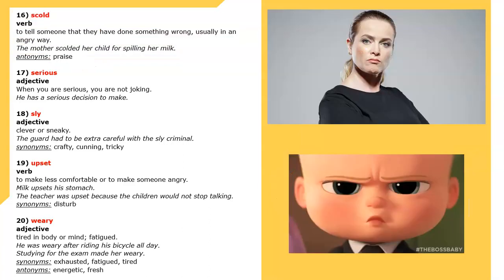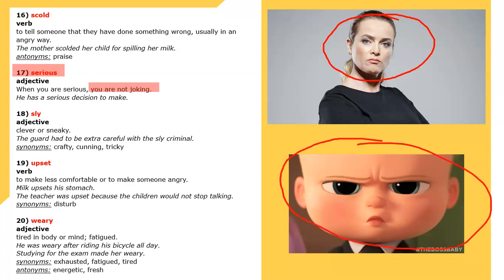Our next word is serious. Serious is when you are not joking. For example, if you look at the picture, you can see her face is very serious. She's not smiling, she's not laughing, she's not joking at all. The same goes for this picture here.